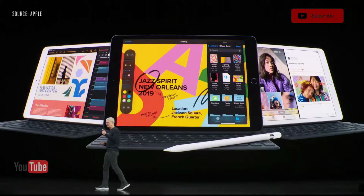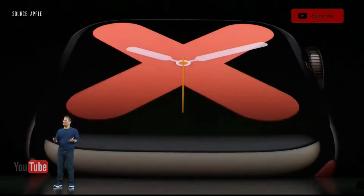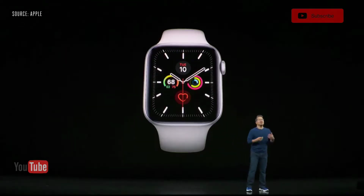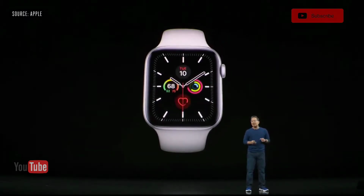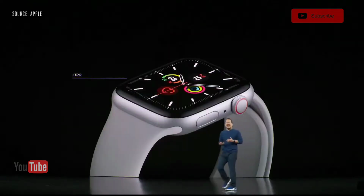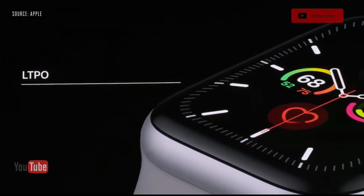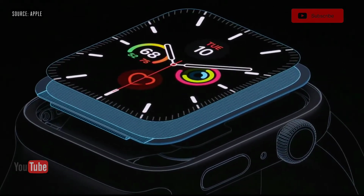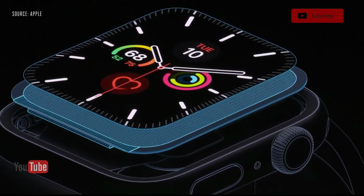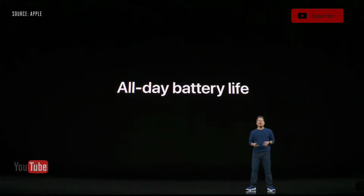Now, next up, let's talk about Apple Watch. Introducing Apple Watch Series 5, featuring an innovative new display that is always on. You'll always be able to see your time and complications. A wrist raise or a tap brings everything back to full brightness. It all starts with the industry's only low-temperature polysilicon and oxide display, or LTPO. LTPO allows the display to refresh dynamically from as high as 60 Hertz to as low as 1 Hertz, while still maintaining the same all-day 18-hour battery life.